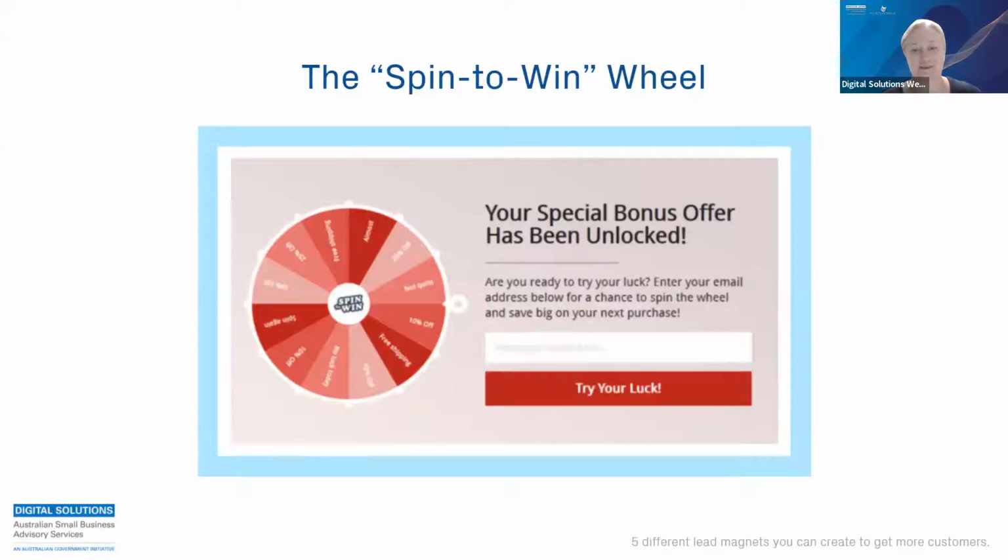This is another fun one. It's a bit blurry, isn't it? Sorry about that. This is another fun one. So you create a spinning wheel, and then people need to put their email address in to get whatever you've put on here. So people have put on 25% off or free shipping or 10% off, and then people spin that wheel and then they get it. So that's just a little bit of fun. Very, very quick and easy way of getting somebody's email address.